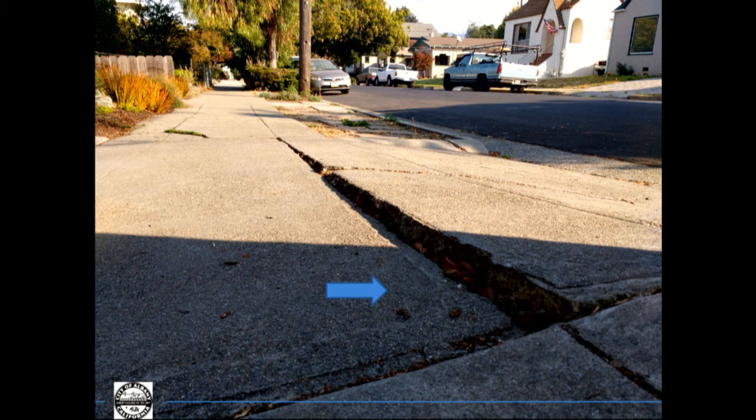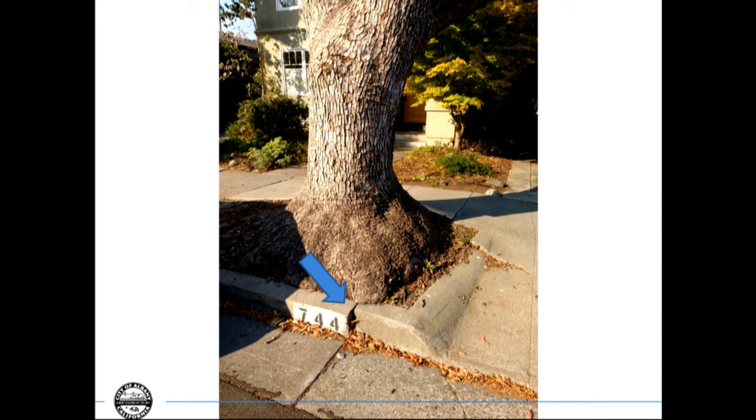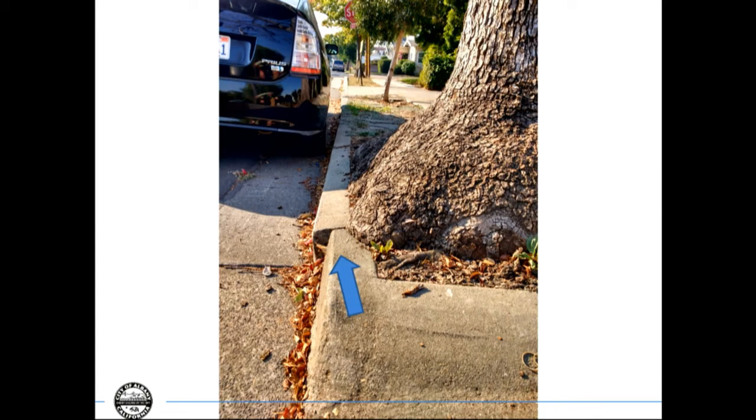Here's another view on the other side where there's at least a 2-inch Class C sidewalk here. That's another angle. It's pushing out the curb a couple inches. See that?